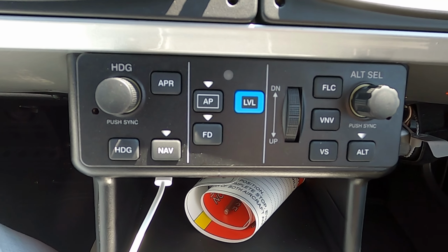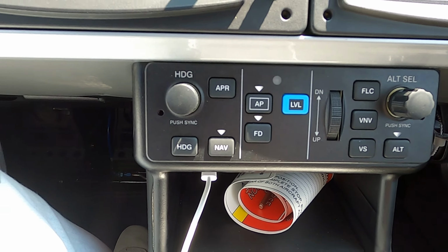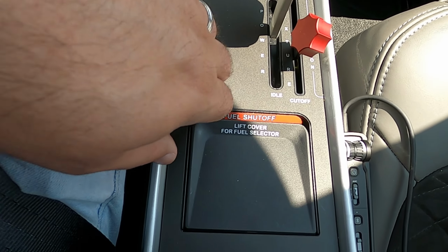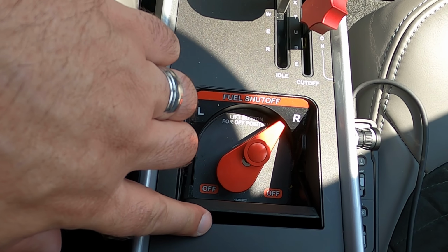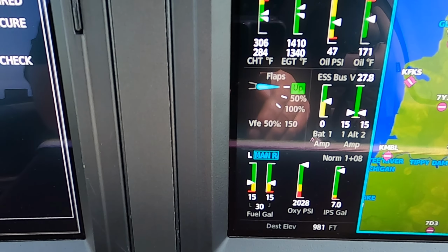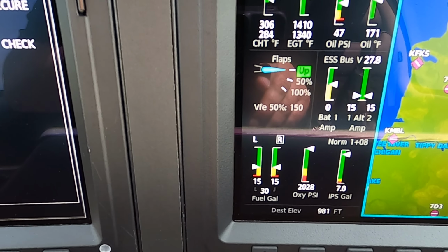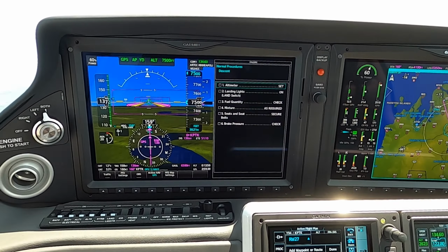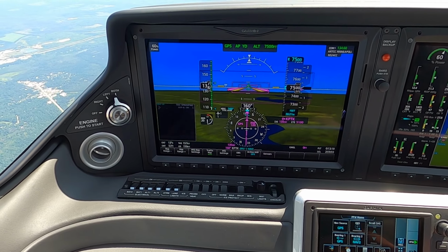Got a killer autopilot with that blue level button, so if it really hits the fan, you can hit that and get your bearings about you again if you're in some hard IFR. The auto switching of the fuel is really nice. When you open the door, it goes to a manual mode, and when you close the door, you'll see that blue manual go away, and it auto flips the fuel. Just again, another thing to keep you ahead of the airplane.